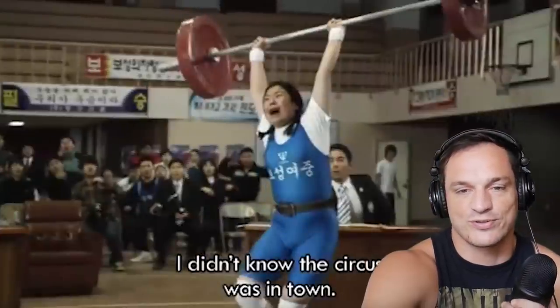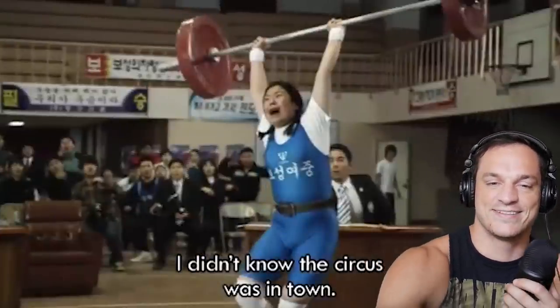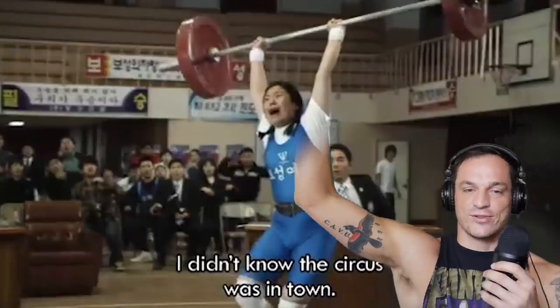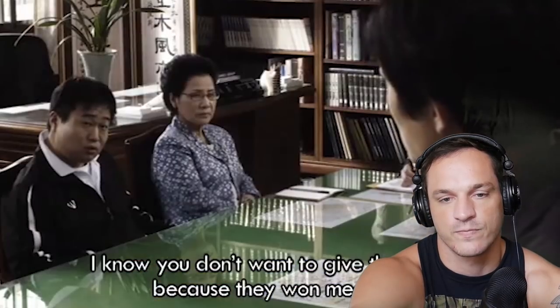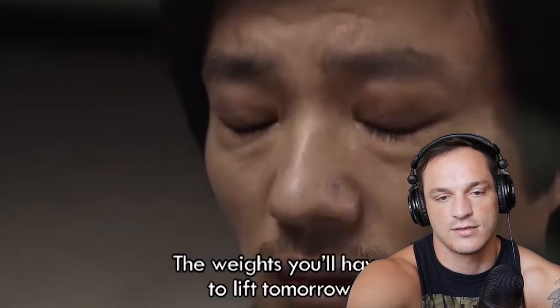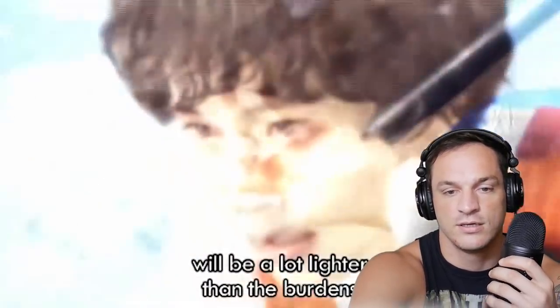This part where the girl is just swinging around and her hands aren't even on the right side of them. Her hands are uneven on the bar. They're literally on too far on one side. So I've never seen this. This is a trailer for a movie?